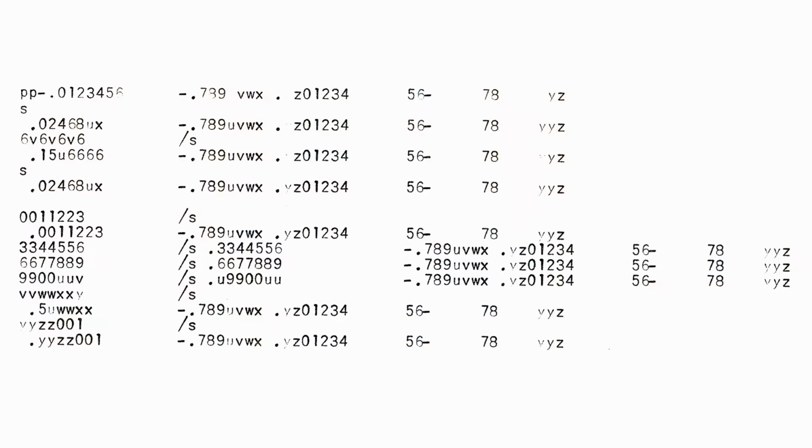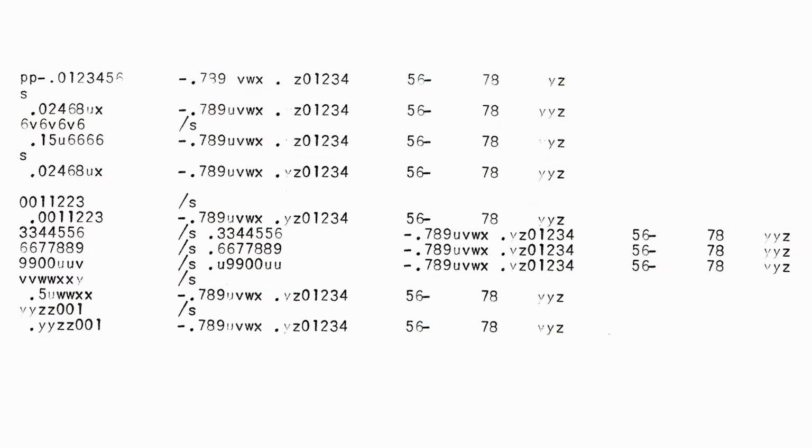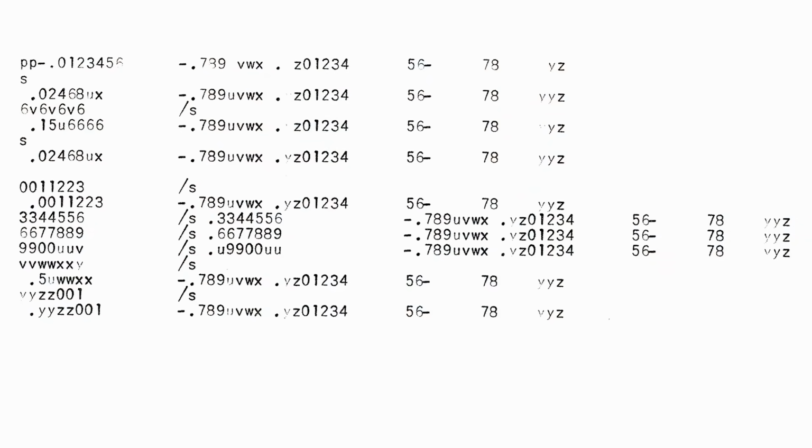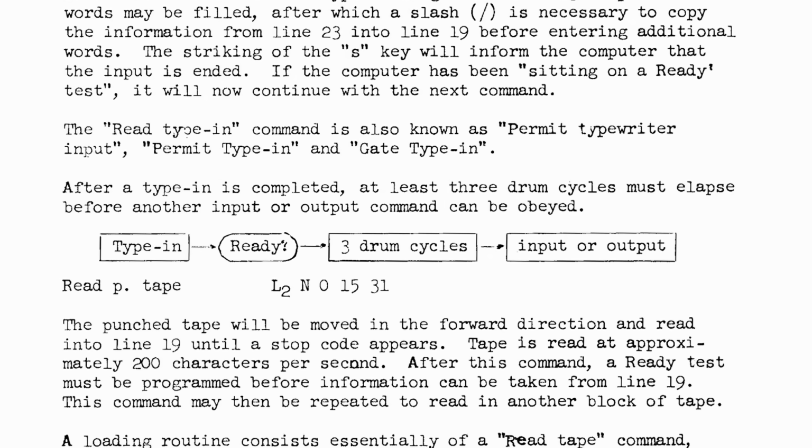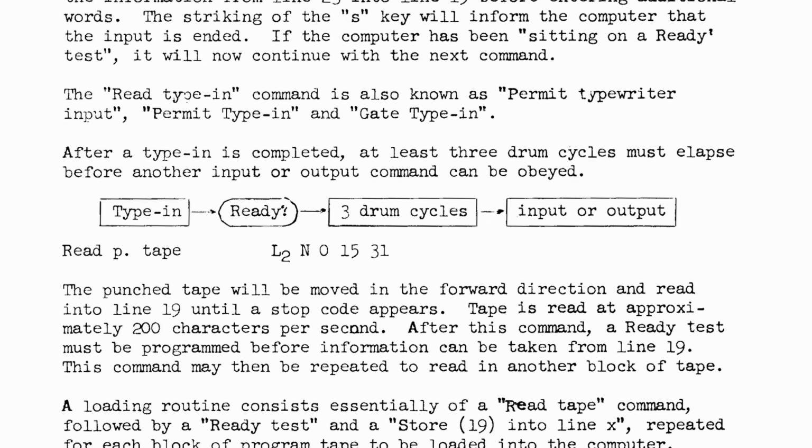So what did this teach us? Well, we learned that programming the G-15 is still absolutely a challenge. There's a couple of bugs in here. Notably, we have a carriage return bug where after I type S, sometimes it does a carriage return, sometimes it doesn't. And I think we figured this one out. We're not waiting enough drum revolutions before starting the type out after receiving a type in. But that's a software problem, not a hardware problem.